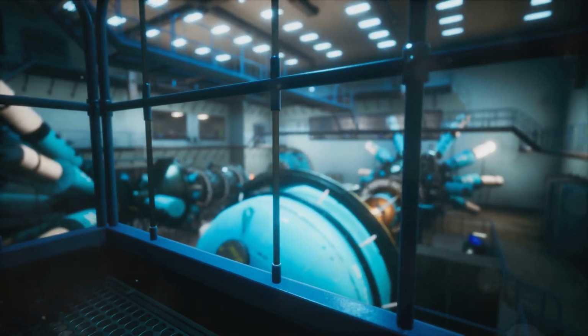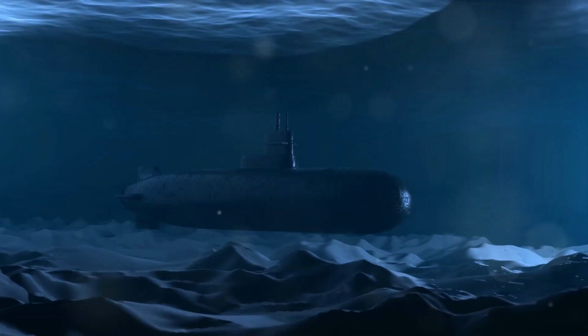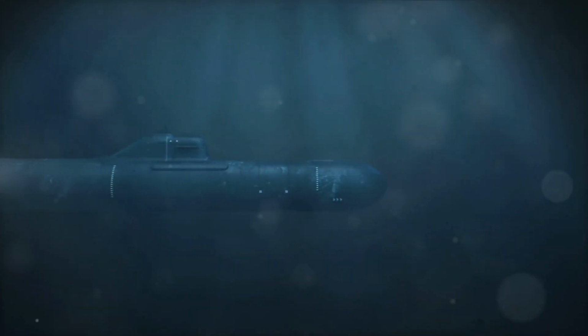harnessed for the stealth and might of a nuclear submarine. Imagine living under the sea for months on end. Now let's delve into the intricacies of life aboard a nuclear submarine. It's an existence that requires a unique blend of adaptability, resilience, and a bit of audacity.